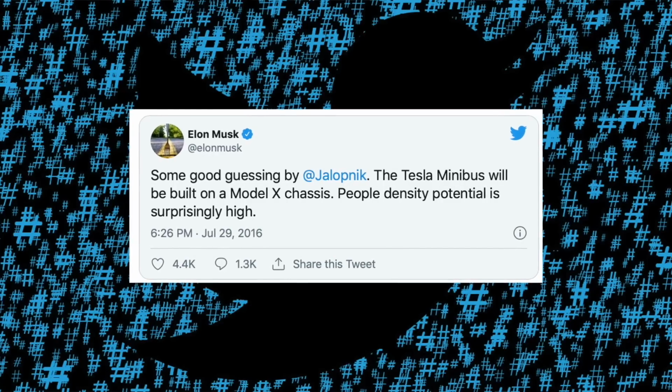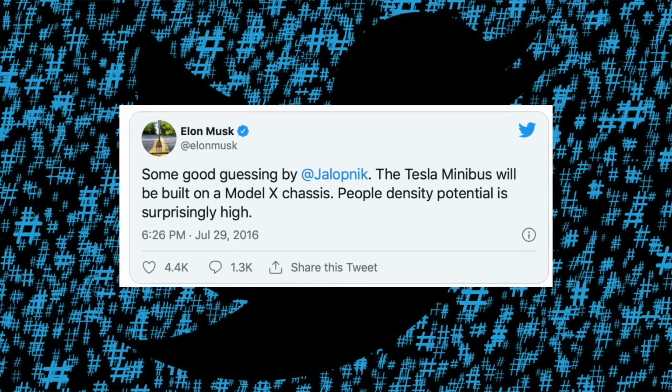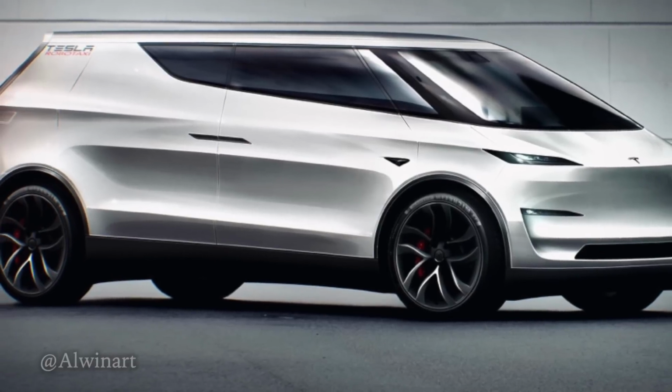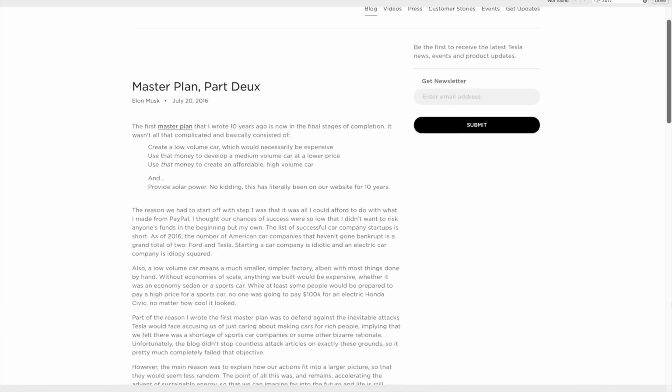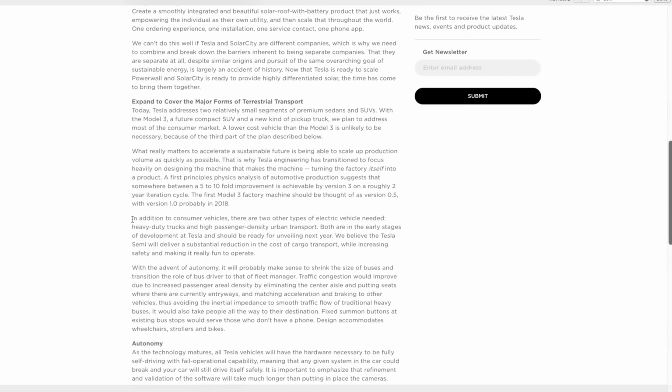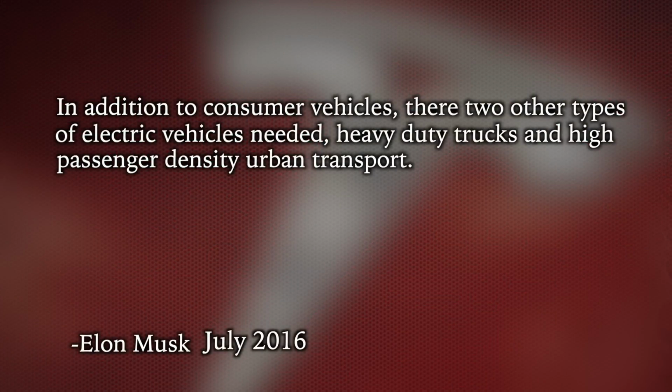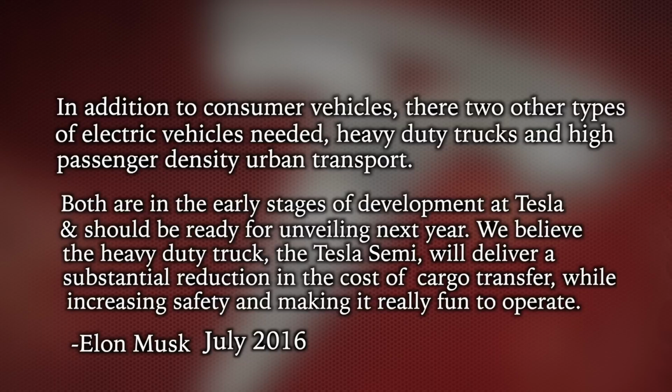So Elon has gone as far as explicitly saying it will use the Model X chassis and given us some hints at what it might even look like. He even felt that an electric van was such an incredible opportunity for Tesla that he included it in Tesla's Master Plan Part 2, saying, quote, "In addition to consumer vehicles, there are two other types of electric vehicles needed: heavy-duty trucks, the Tesla Semi, and high passenger density urban transport."